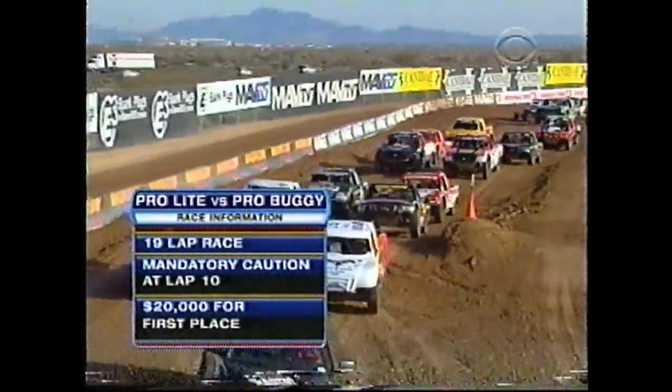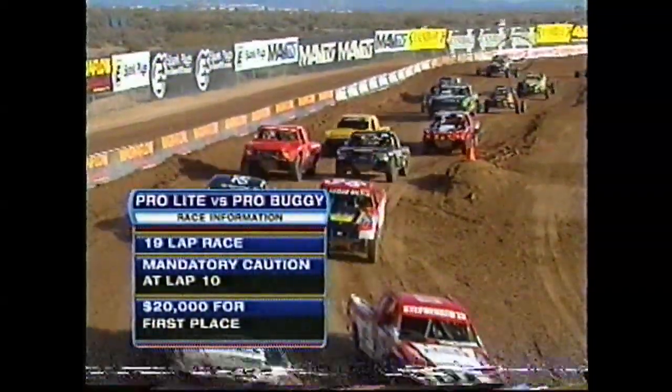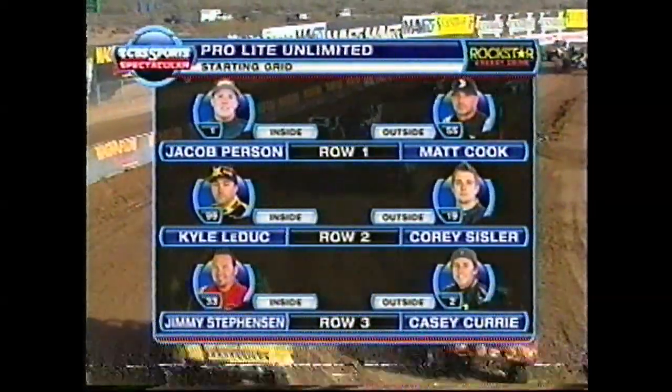A little risky because, well, I would be starting 4th row in that truck, but instead I'm going to be starting 14th row inside the Buggy. But I guarantee it's going to be a lot of fun to watch. Yeah, it's 19 laps, mandatory caution at lap 10, 20,000 to win this thing, and there's no Pro Light that's won it yet. All right, let's take a look at our Rockstar starting grid.